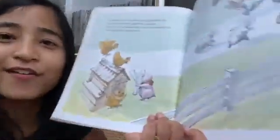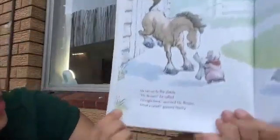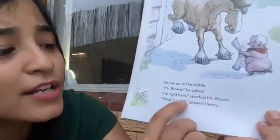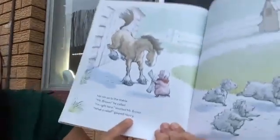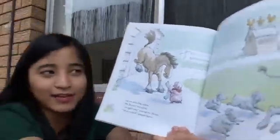Guys, chickens, you there? Abigail, you there? And pigs, you there? The sheep's there. Look at that. He ran onto the stable. "Mr. Brown," he called. "I'm right here," snorted Mr. Brown. "What a relief," gasped Henry. You can see, guys, now every animal is heading to their destination following Henry's map.